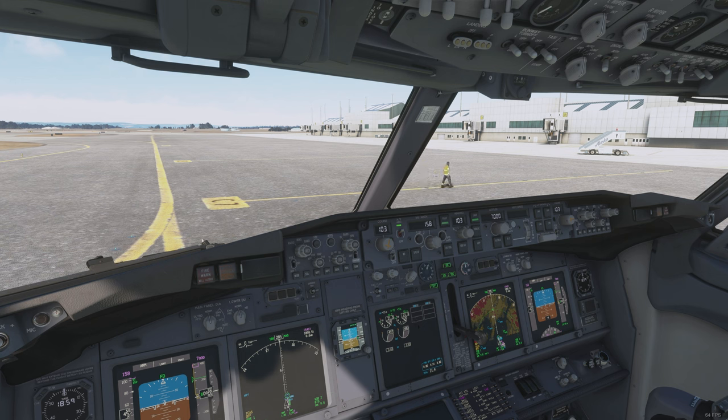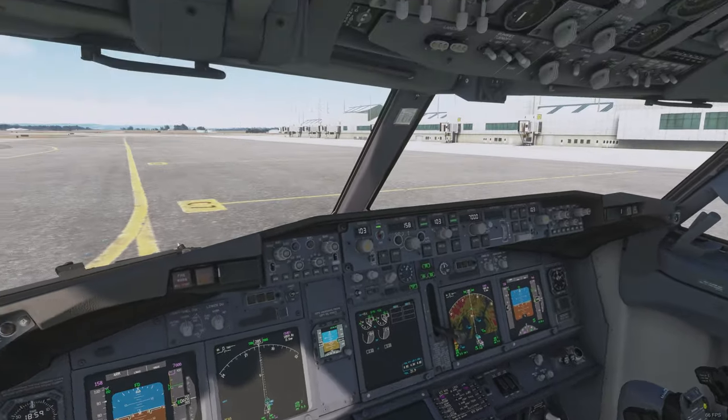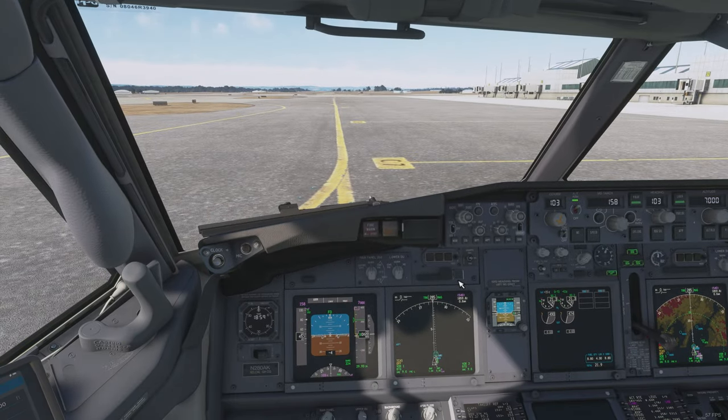Alaska 222 Alpha with Delta, looking for taxi clearance. Alaska 222 Alpha, runway 10 left, taxi Tango, straight ahead, Echo 3, Echo, Kilo, cross runway 21, Kilo 1, hold short runway 10 left. Alright, Tango, Echo 3, Echo, Kilo, cross runway 21, Kilo 1, hold short runway 10 left for 222 Alpha. And Alaska 222 Alpha, do be advised, I do have center online above me now, so departure will be 135.45. Copy that, 222 Alpha, thank you.